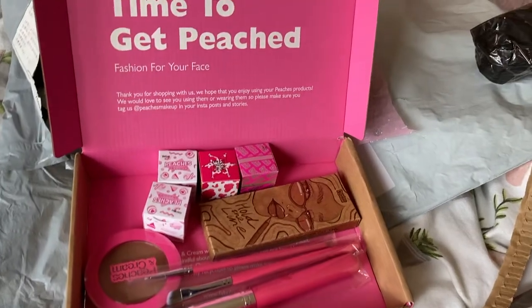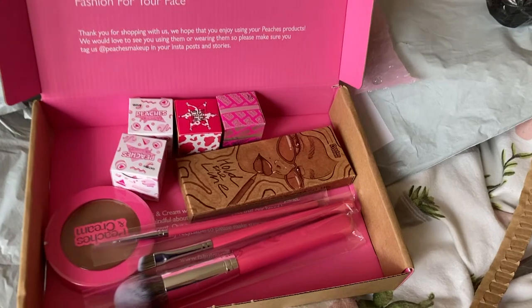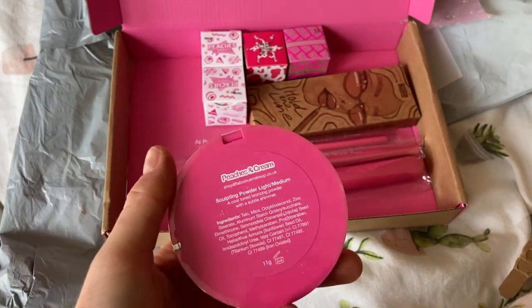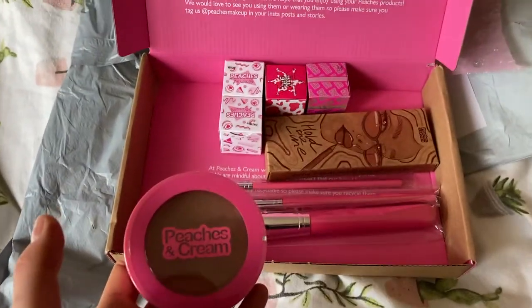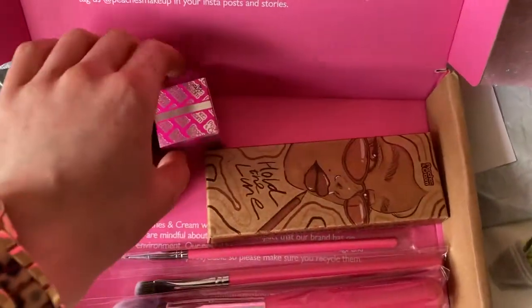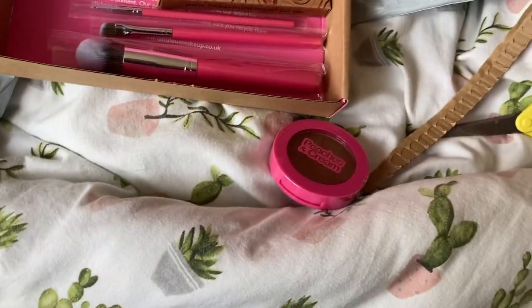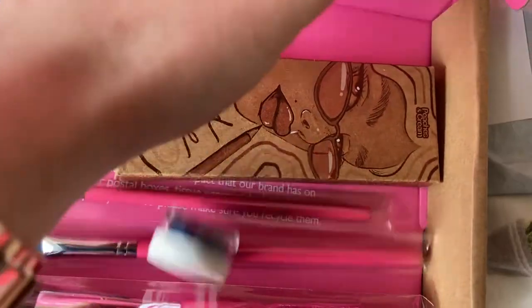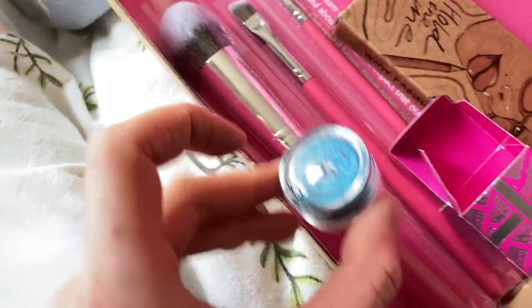I've had a bit of a top up of makeup products and also some makeup brushes, so I ordered from Peaches and Cream again. It's probably one of my favourite brands. Firstly, I got their sculpting powder, the powder version instead of the cream contour. Their cream contours are really good, but I just wanted to try this out. And then I got four pigments. I actually got a sea salt. It's a blue colour, and it was on offer for free 75 or something like that, and I thought, well, it's on offer, and it's a really cool colour actually. If you guys could see that, how nice is that colour?